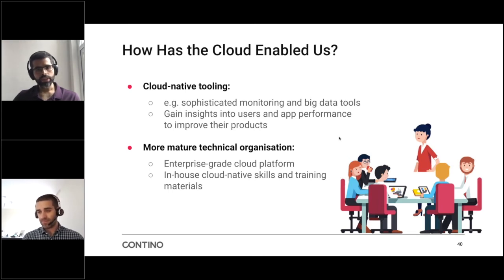The other one, which can be quite intangible but really drives product organizations, is a more mature technical organization. That means we now have much more built up in-house cloud native skills, and we have training materials, as Fed touched upon. Contino did a fantastic job in not only training us and upskilling us for the migration work that went on, but also helping us build a better DevOps infrastructure and getting us to question some of the things that we probably hadn't questioned ourselves for years before that. So that's the other thing that really stood out for us.